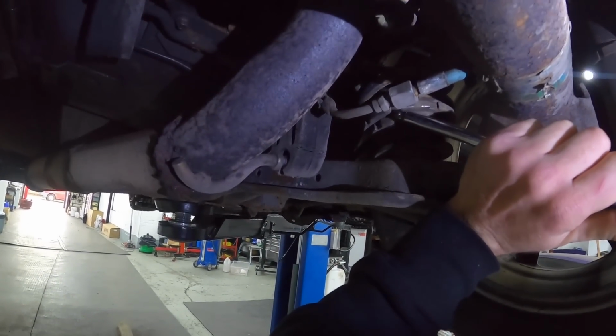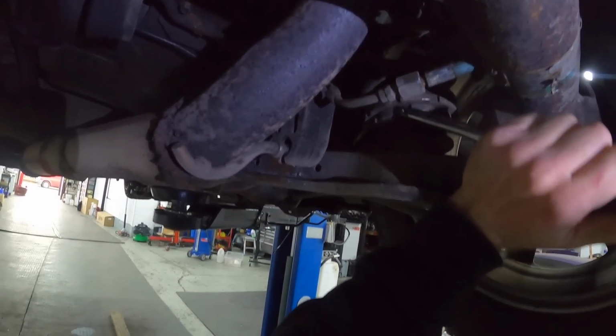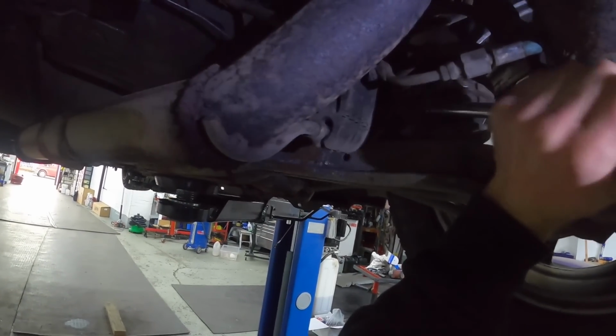Feel horrendous. It does feel horrendous. It's dangerous. Oh, hang on. Oh no. Dude, we just loosened off the bottom one. So what are we going to do? We're going to weld it.